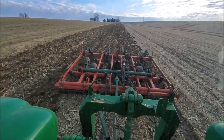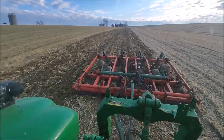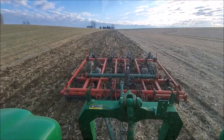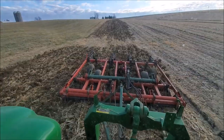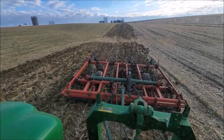We actually just bought this chisel plow at an auction from one of the neighbors, Timmerman auction up there. It's an 11 shank. Previously we were using a 9 shank. It was an older one. We were always looking for an 11 shank, and we got a good deal on this one, so we bought it. It's in pretty good shape still. We didn't need anything too fancy.